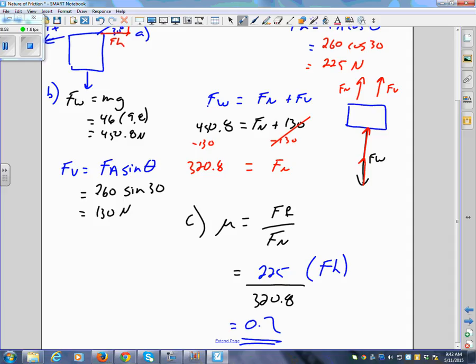Remember, most mu values are less than 1. If you get a mu value that's bigger than 1, either you've made a mistake or it's extremely rough surfaces. I think there's one question where it's significantly greater than 1, and the answer is the object doesn't move because friction's ridiculous. Maybe even grade 12, I can't remember where it is. Velcro on Velcro.